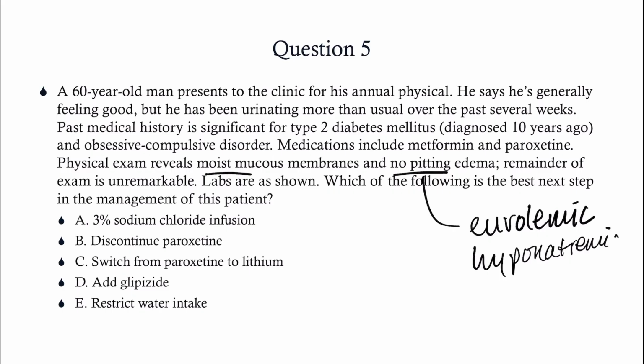Euvolemic hyponatremia: when you're dealing with that, there are two big things that cause it. Primary polydipsia and SIADH. So this is a patient who has obsessive compulsive disorder. That's certainly a risk for primary polydipsia. However, he's on paroxetine, which is an SSRI, which we know is a risk factor for SIADH.